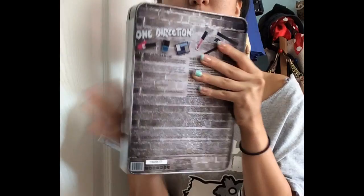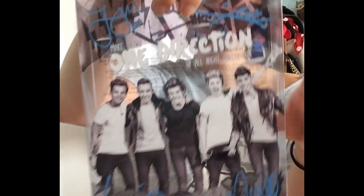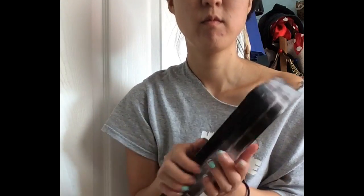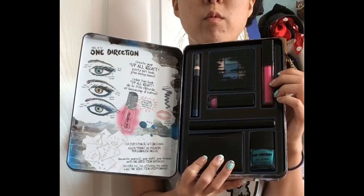Today I'm going to be showing you One Direction's new makeup line called the Looks Collection. In this collection, there are actually three different makeup kits that you can purchase. However, the one that I received is the Up All Night makeup kit. This is definitely more for the going out scene because all the colors in the kit are very bold and bright. I'm actually not going to be doing the review in this video.